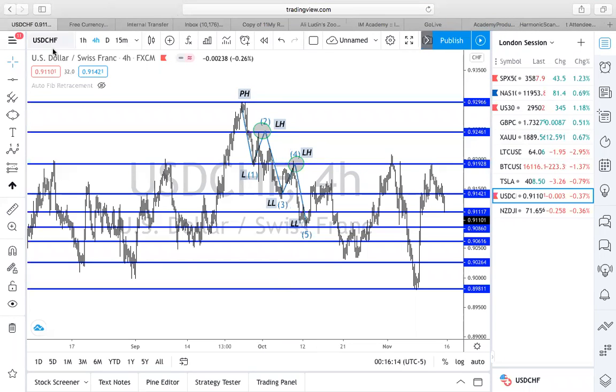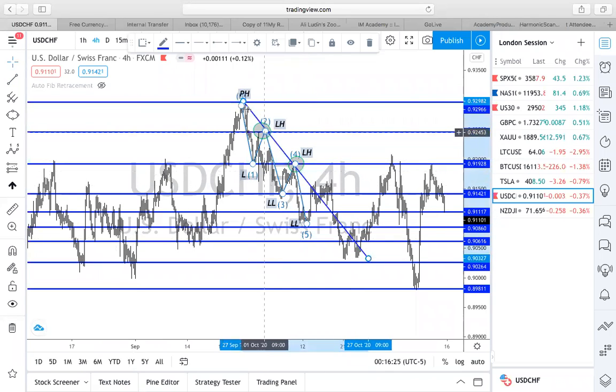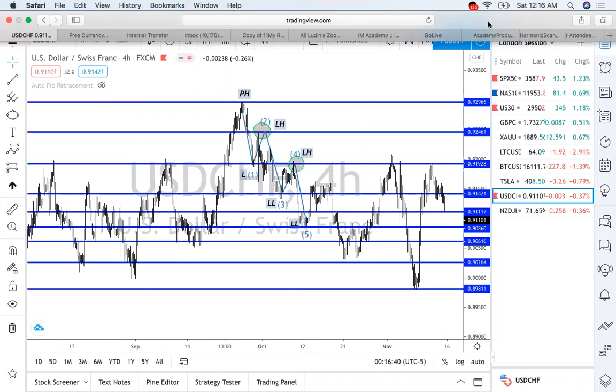How do I know it's a downtrend? Easy. If I draw a trend line, I'm going to get 3 touches right here. All my tops are touching. Downtrend. All right, family, does everybody understand how to trade when the market is going up and how to trade when the market is going down? It's pretty simple.